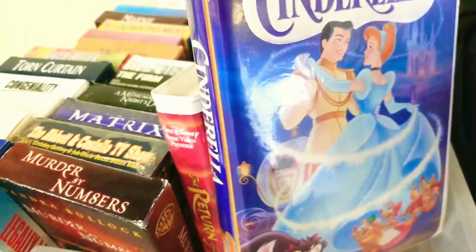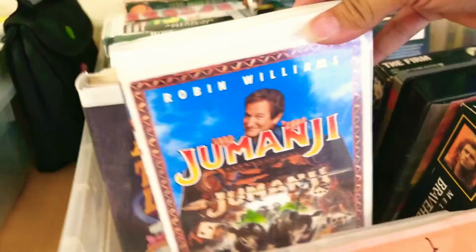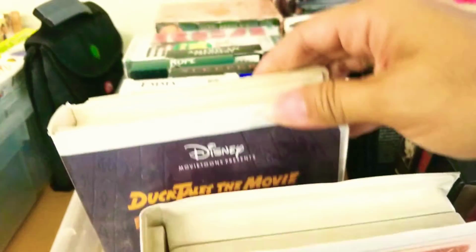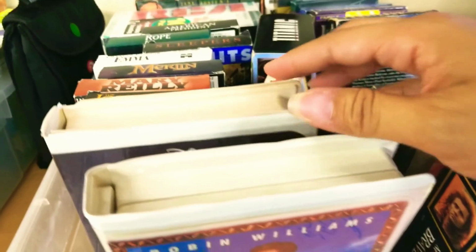Sifting through these VHS movies got me nostalgic, wishing I had a VCR so that I can go back in time and enjoy all of those movies the way they used to be.